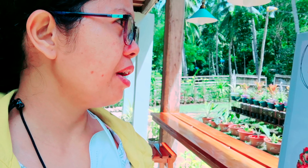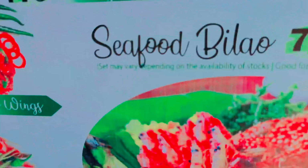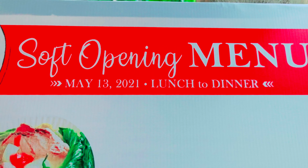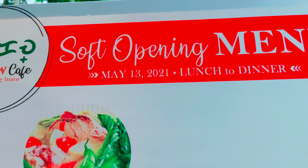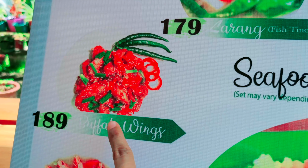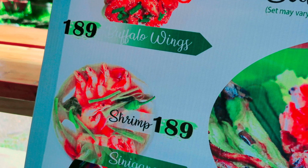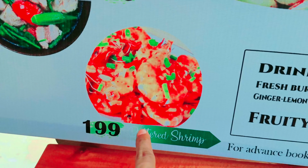Anyway, so this is their menu. Let me show you, wait. So this is the Lagkaw menu. They had their soft opening last May 13, 2021. Then they have larang, buffalo wings, which is the one I first tried, then the shrimp sinigang, pork, and buttered shrimp.